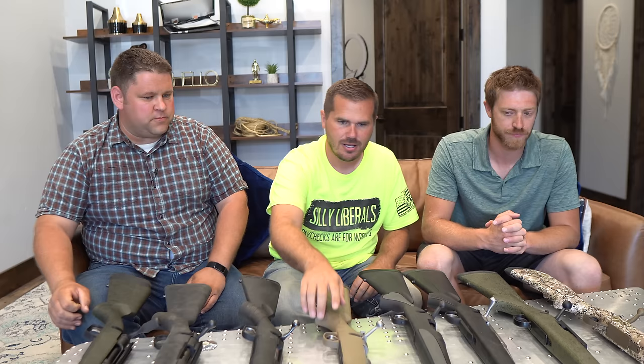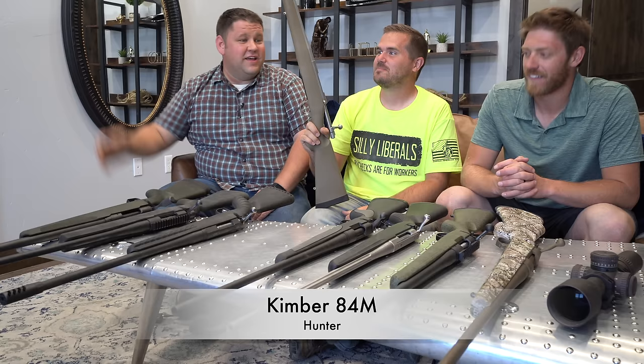So the lightweight category, you have to give to the Kimber. 100%. If I'm hiking 20 miles, that thing is under 6 pounds. It's a couple inches shorter than any of the others. Strap that thing on a pack, you're good to go. It isn't catching branches and stuff as you go.